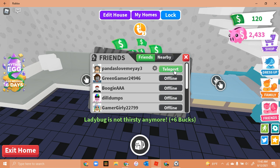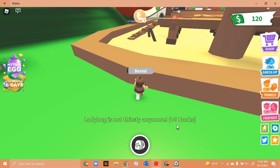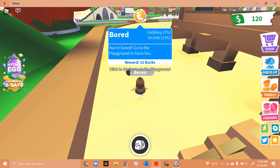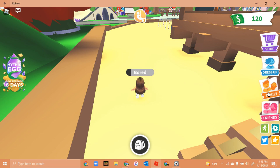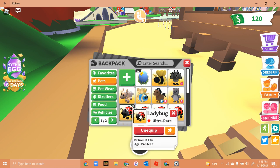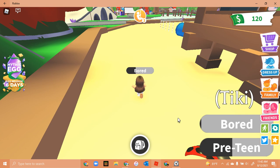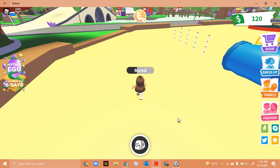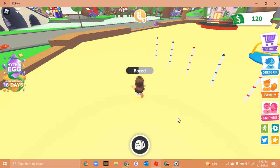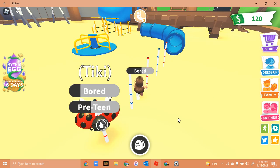I just left the playground. Why do you always teleport to me to get to places? You can get there yourself, too. It's faster this way. I can't wait for the message. The pets look so cool.